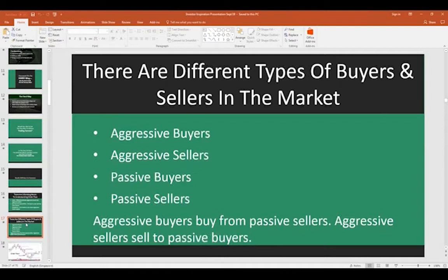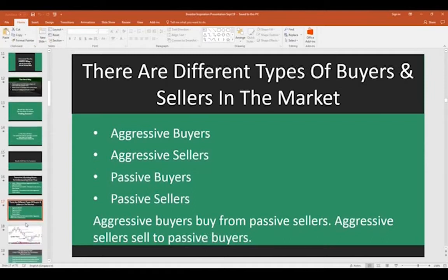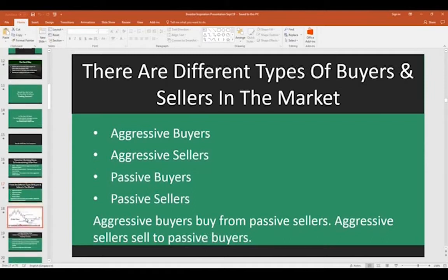Passive buyers and passive sellers are traders that are letting the market come to them. They take a risk, they may not get filled on their order. But aggressive buyers and aggressive sellers want to get into the position and they want to get in now. And that's going to be very important when you're understanding the market.